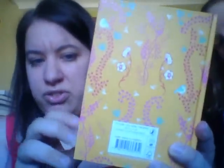The next one I think is my favourite of the lot, cover-wise, and that is The Secret Garden by Frances Hodgson Burnett. I just love this cover, the use of the yellows and the reds and the greens. Considering the book starts off in India, I think that's where the colour scheme inspiration came from. It's absolutely gorgeous.